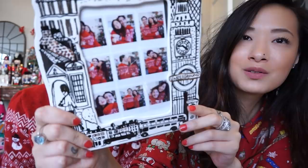This is super cute. He got me a little London themed frame, and then you put our Christmas photos in there, which is really, really cute. I like that. I need to find a place for this. I love the frame as well, really cute.